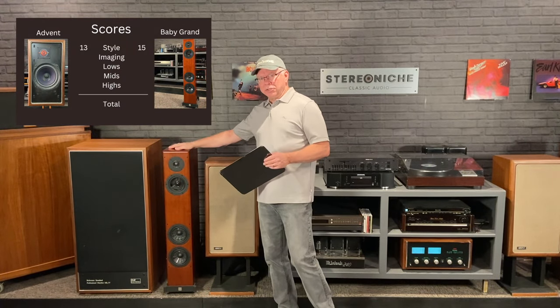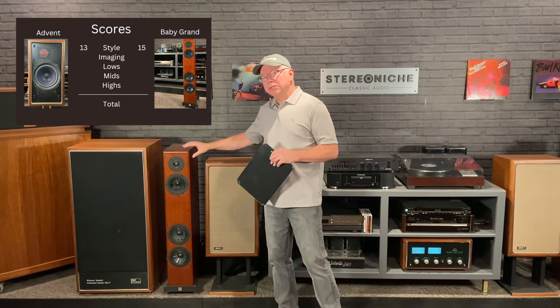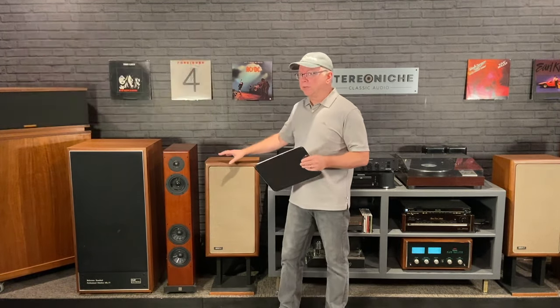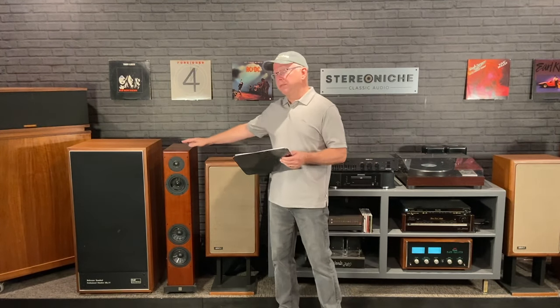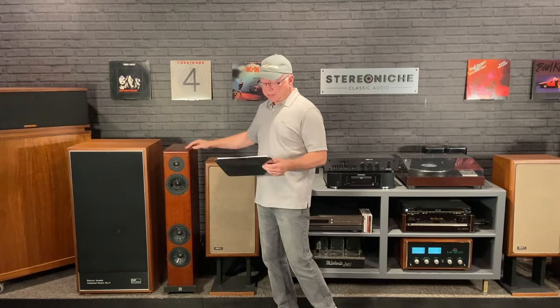In addition to it being a nice footprint, the fit and finish is all the way around. It's a really good looking speaker and a good quality speaker. The MSRP is not low, so you're getting something for that.